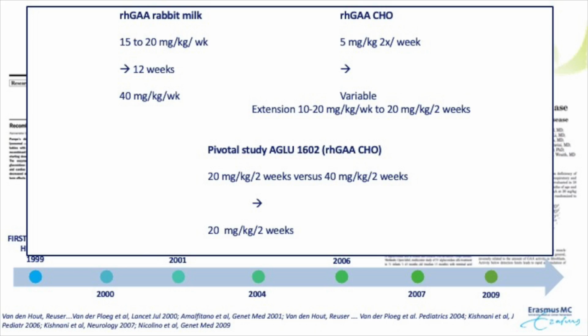The patients on the other side were treated with enzyme replacement therapy from CHO cells in a dose of 5 mg per kg 2 times a week, which thereafter was increased as well to variable doses, and in the extension to 10 to 20 mg per kg weekly, up to 20 mg per kg every 2 weeks.